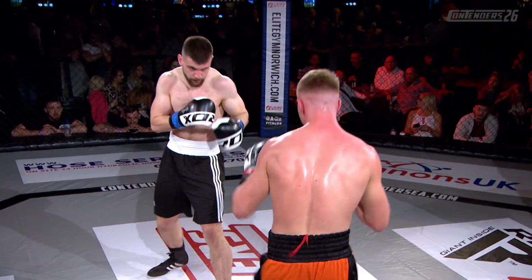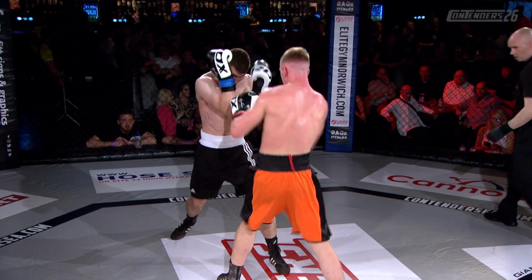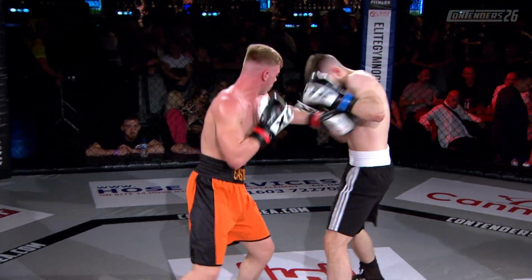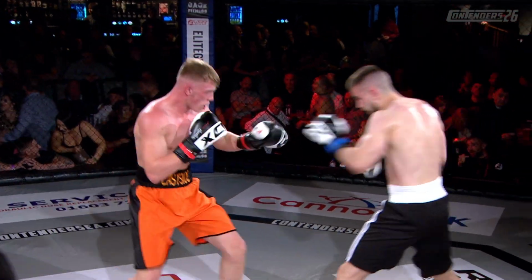And look at that, some nice head movement with the left hook on the top. I like that. I'd like to see him use that movement a little bit more when he's in close range and start to chop to the body of Higgs. I'd like to see Higgs throw that left hook to the body and then come up top with a left hook as well.